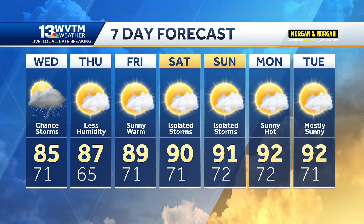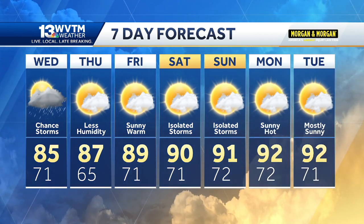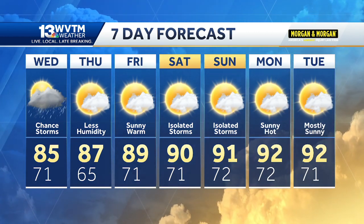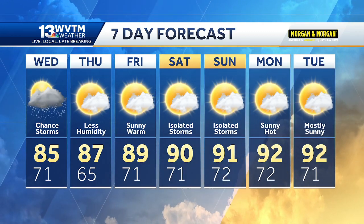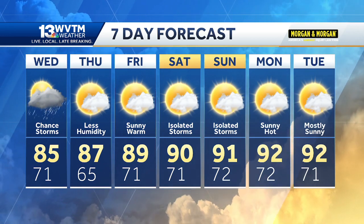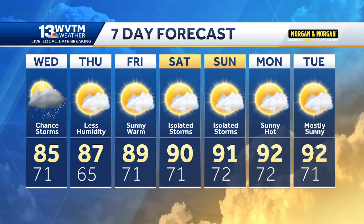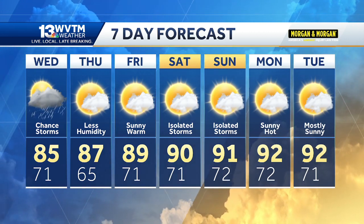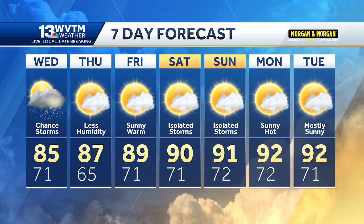And then into Saturday and Sunday, as well as Monday of next week, Labor Day, isolated storms are possible, but most of us are not going to get much rain after this little wave of showers and storms moves out. We'll keep on tracking the storm for you. Watching Idalia pass to the southeast of Alabama is one of the main reasons that we get the drier weather and the cooler weather Thursday and Friday. But then the humidity does start to surge again Saturday and Sunday.